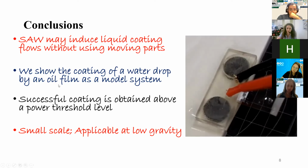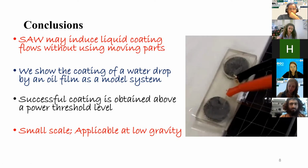Successful coating is obtained above a power threshold, which is 1.4 volts. It's also important to make it small and scalable. And in my case, it's applicable at low gravity.